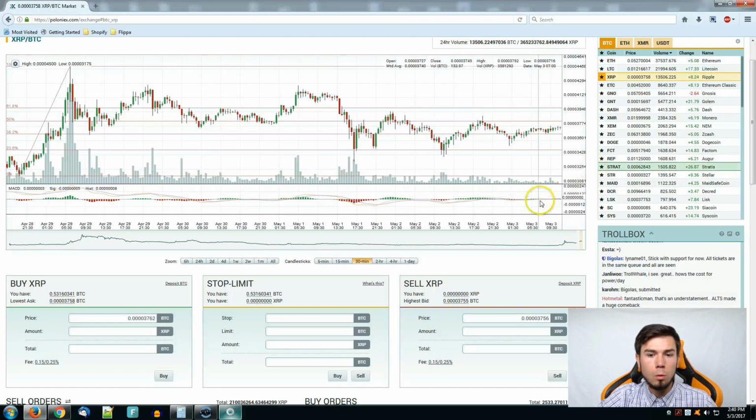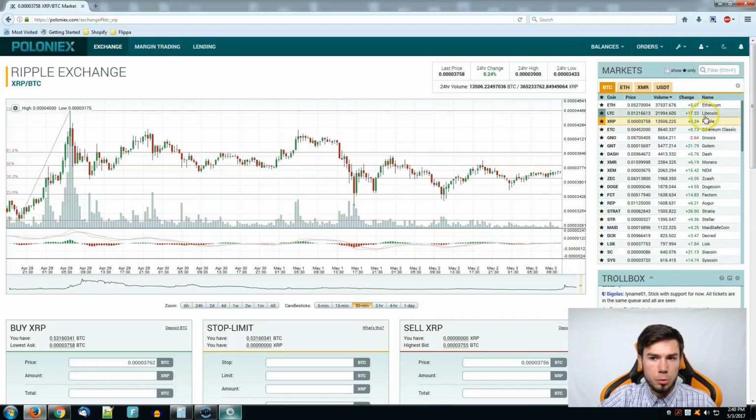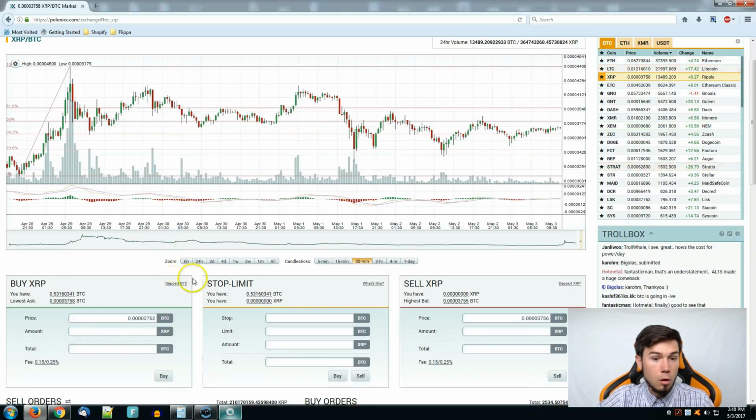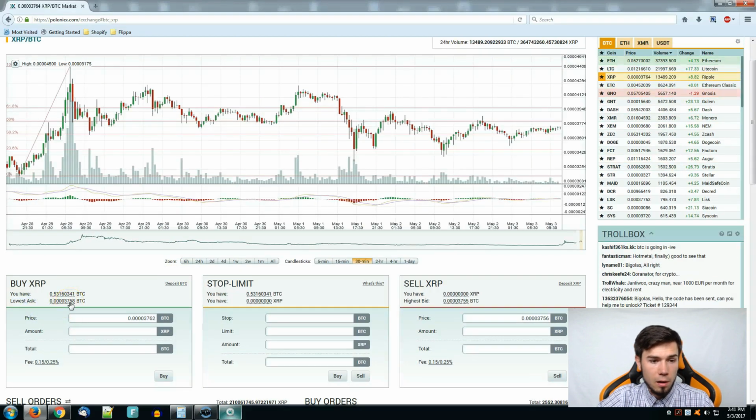Let's assume that you would like to buy some Ripple because you have deposited Bitcoins, and now you have Bitcoins, so you want to buy some Ripple with your Bitcoins. All you have to do is accept the price. This is the lowest ask, the lowest ask in the BTC value of Ripple.